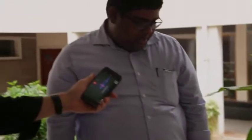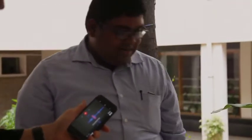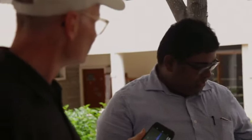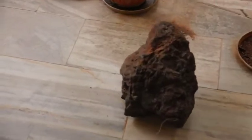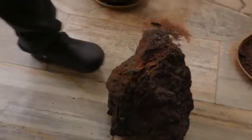This can be considered a designate of the upper mantle. So this is a garnet websterite. Basically, this rock has three major minerals: orthopyroxene, clinopyroxene, and garnet. So this is a very dense rock.